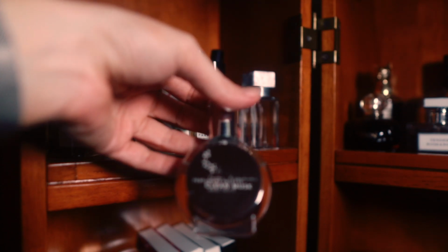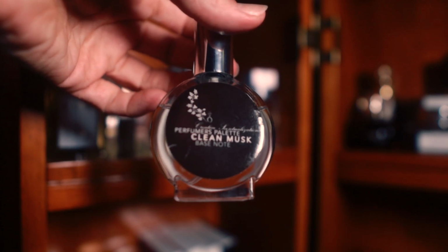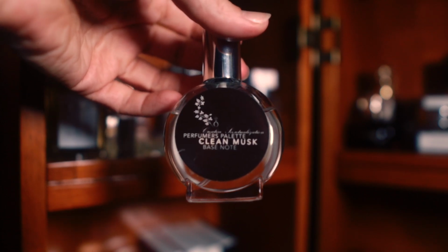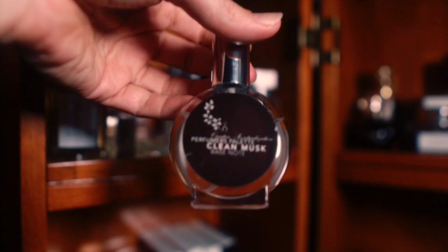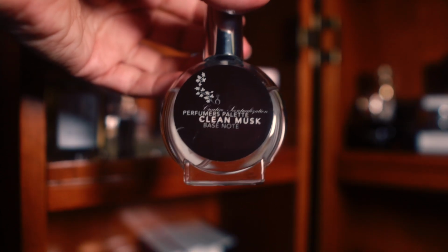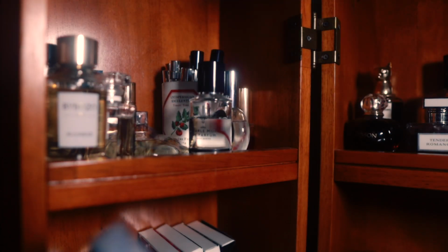This is Clean Musk by Sarah Horowitz. This is another really great one to just feel fresh and clean. So it's a very simple fragrance. It's meant to be a base note type of fragrance that you layer other things on top. So it works really well for exercise and things like that. This is an old, tried and true favourite for me in the gym.